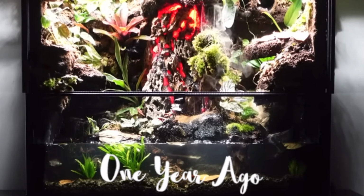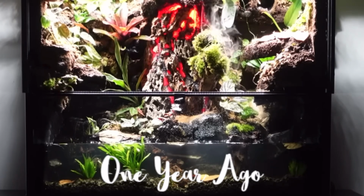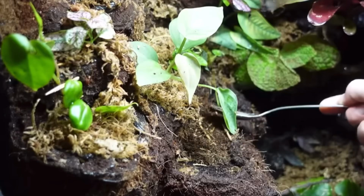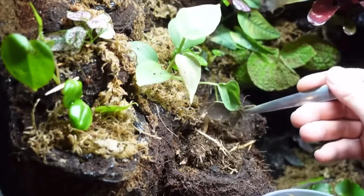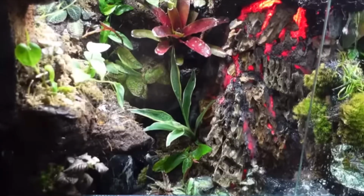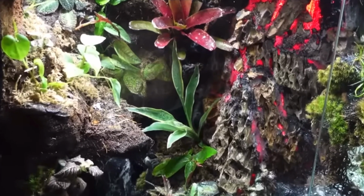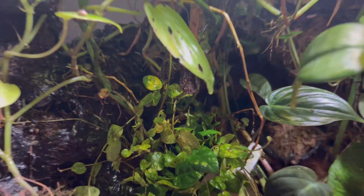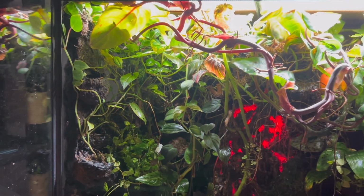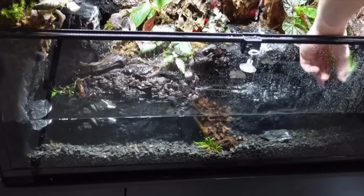We'll start with my pride and joy, the Volcano paludarium, which also happens to be my very first paludarium. It's been about 14 months now since I put the final touches and planting as well as the very first life inside of this bad boy. The plant growth has been insane, and the diversity of color and textures inside of here is another level.